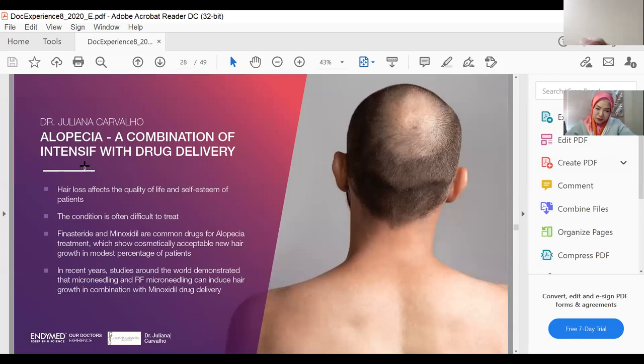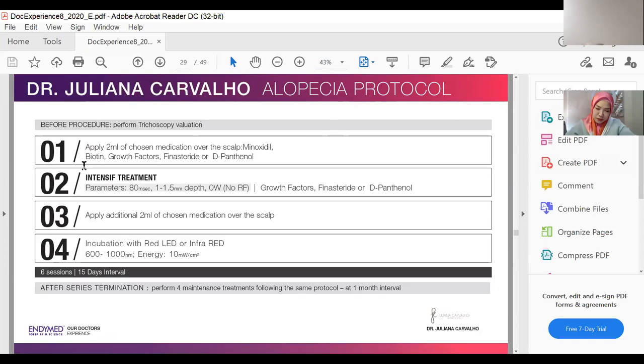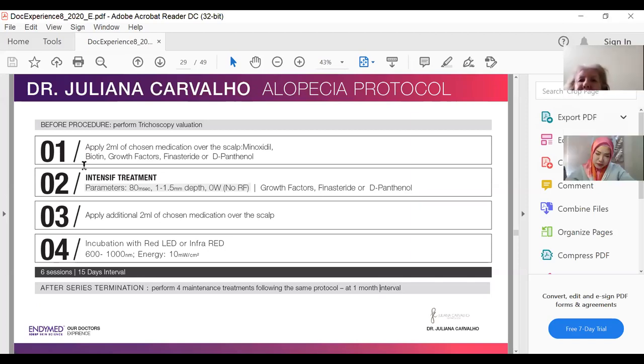Dr. Carvalho, also innovative in her approach, trying to see new indications out of the box and off protocol for drug delivery, using it for alopecia. For drug delivery, she's using medications such as minoxidil, biotin, growth factors, and finasteride, and other medications. And afterwards, she is combining it with LED, light emitting diode, and doing the combination in order to encourage the regrowth of the hair follicle.